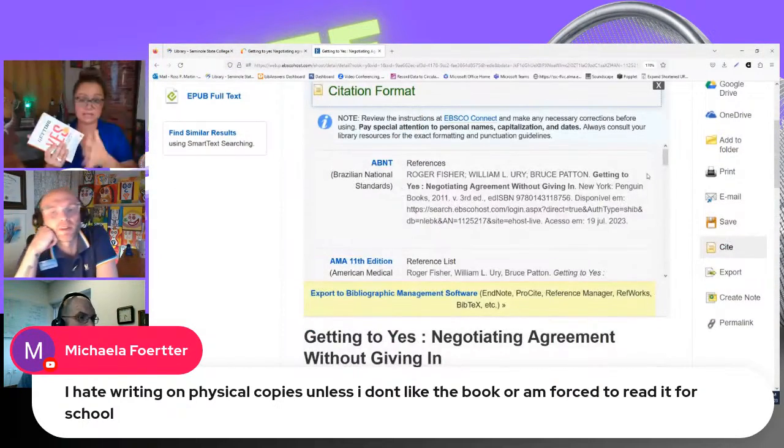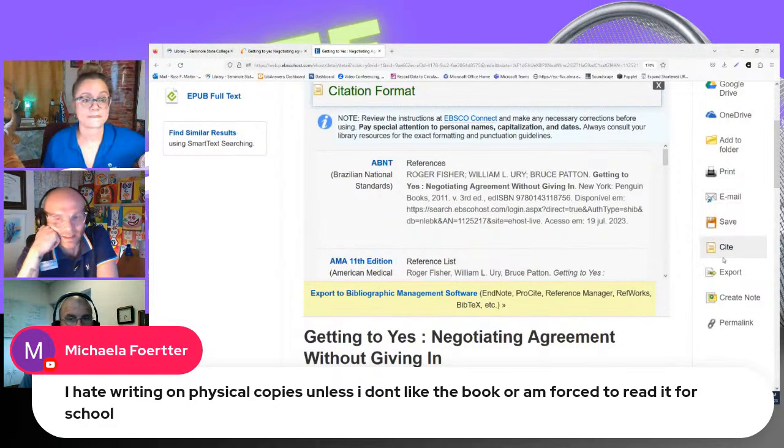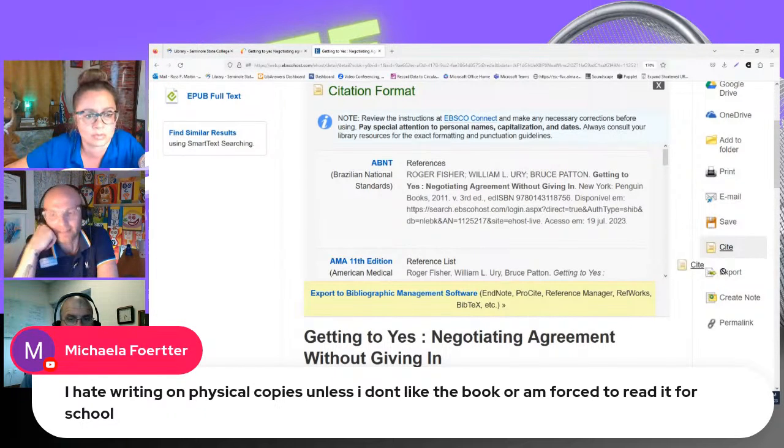Yes, students. So take a look, everyone. The ebooks, all the databases, everything on the right-hand side. The right-hand side of your toolbar. The right, not the left.